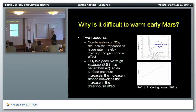It's for 2 reasons. One is that when you're farther from the sun like that, CO2 begins to condense, just like water does in the Earth's atmosphere. And if you look at these temperature profiles, as you increase the amount of CO2 in this model, this is for going from 1/10 of a bar of CO2 up to 5 bar atmosphere, we're following moist adiabats in the troposphere, as I described last time.